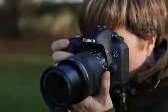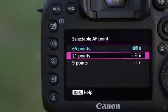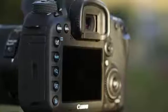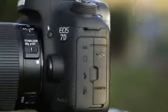Now let's turn to the autofocusing system. Good news for sport and action photographers is that this new camera has a 65-point autofocus system, and all of the points are cross-type. The central point is a dual cross-type at f2.8 and is sensitive down to f8, which is useful if you want to use a teleconverter with a telephoto lens.